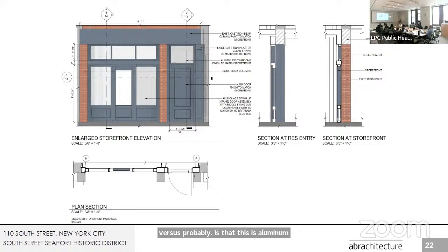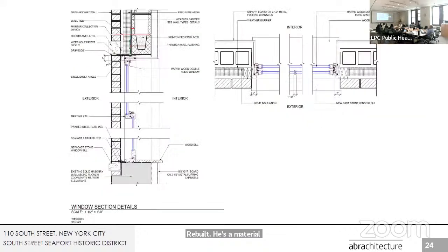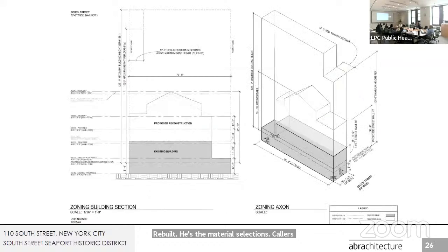And as you could see here, the one thing that we are doing differently is that this is aluminum. We're going to keep the brick, the cast iron, but replace the storefront with new aluminum, especially given that this is by the water. We think it'll be best, and it also reflects what was approved on some of the newer neighboring buildings or older buildings that have been rebuilt. These are the material selections, colors. Let me know if anyone has any questions.